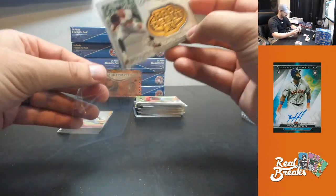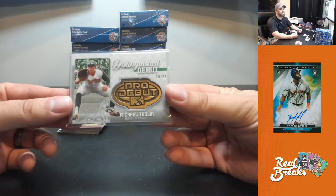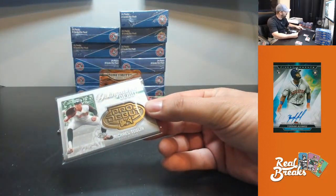Gonna get the thick sleeves out. There we go. That's Rockies. The Boise Hawks are going to the Rockies.